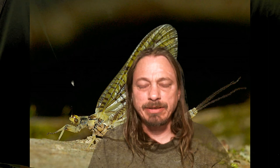I hope you enjoyed that little clip. Now, we're going to get on tying these bad puppies, the green drake. Let's get tying. First thing you want to do is debarb the hook, and please debarb all your hooks. It makes it easier to get out of the fish's mouth, therefore a better release back into the water.